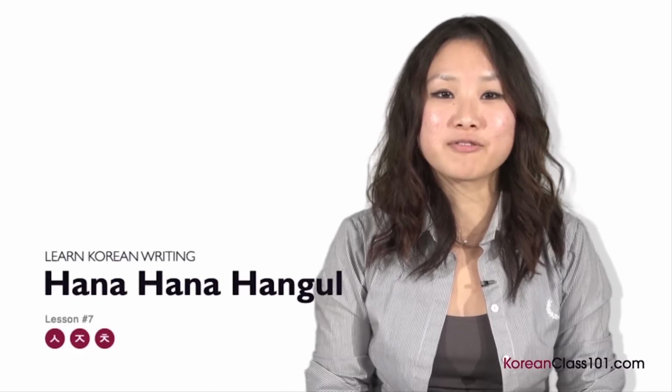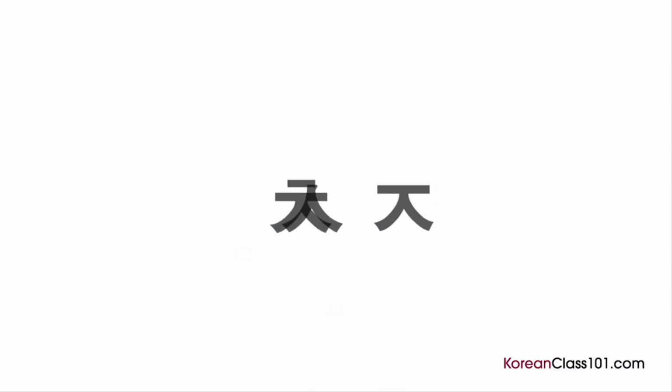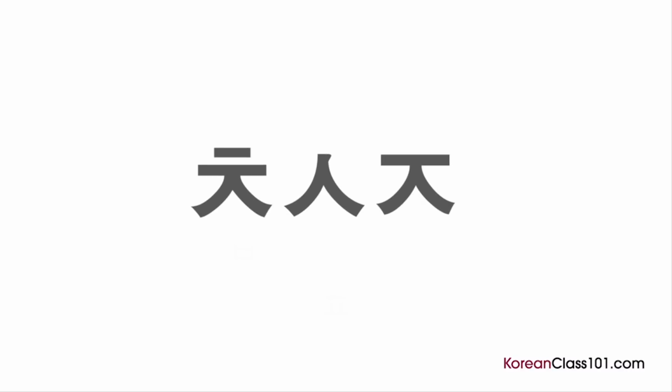In the last lesson, we learned these three consonants. Only three more basic characters left, and we will learn them all in this lesson. All three of today's characters are related in shape and in sound. We will start with the simplest one, 시읒.